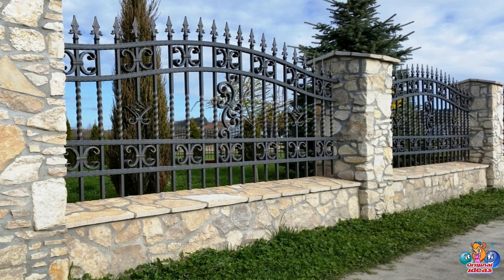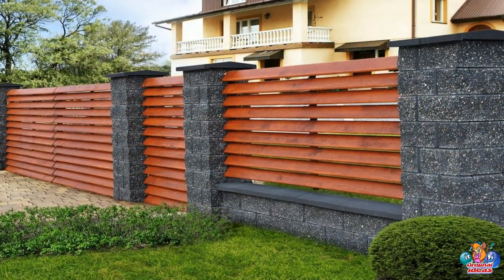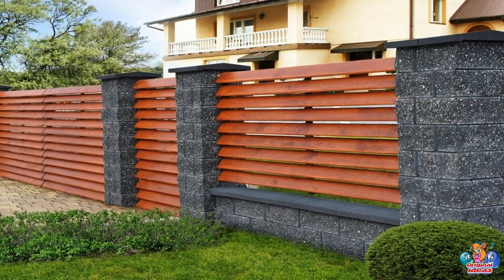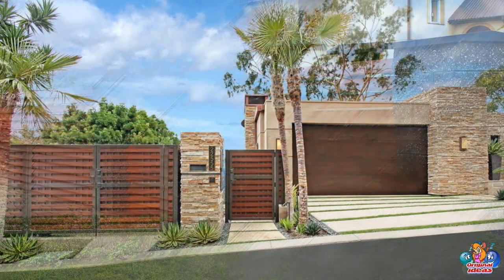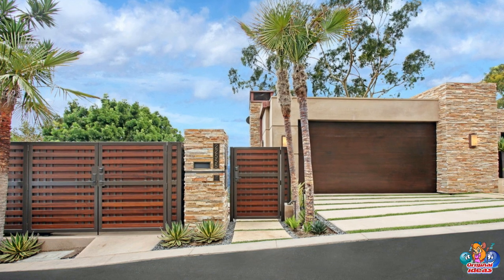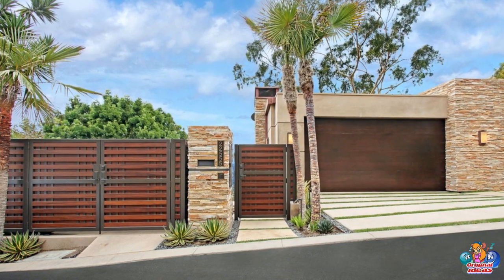Vinyl fence. Vinyl fencing is a great option for a low-maintenance fence that will last for years. Chain-link fence. Chain-link fences are a great option for a low-cost, durable fence that can be easily installed.